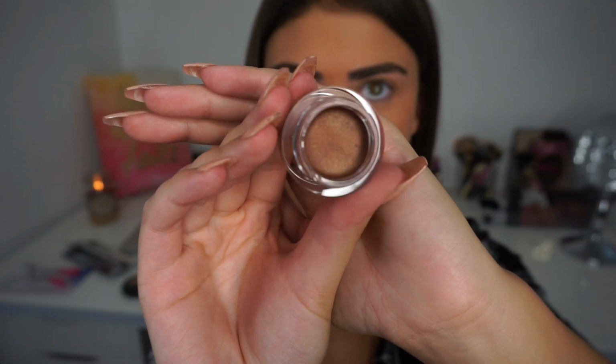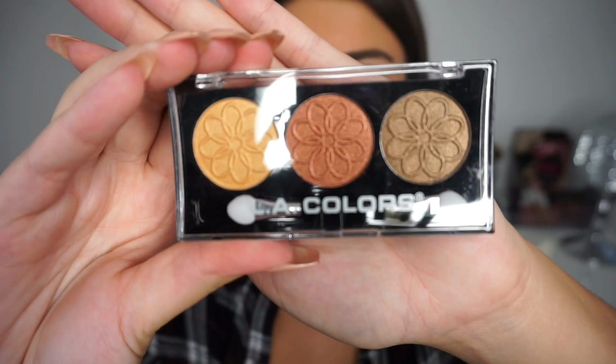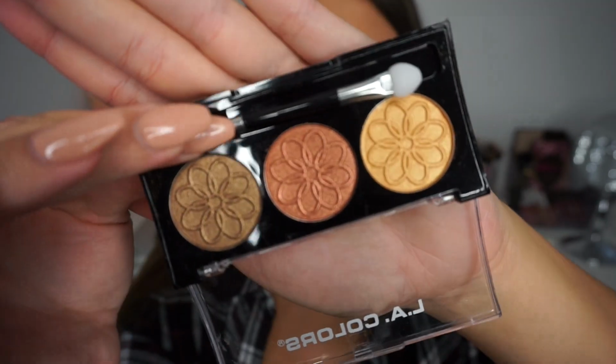I got two eyeshadow products. I got a smudge pot from e.l.f. and I've actually heard good things about these. And then I picked up a trio from LA Colors that looks like it has some pretty fall colors in it. And I'm just going to take these out of the packaging so that I can show you. So here's the smudge pot from e.l.f. in the shade Brownie Points. It's like a bronze color. And then here's the trio from LA Colors, and it's called Sunflower. And these colors actually look really pretty for the fall.